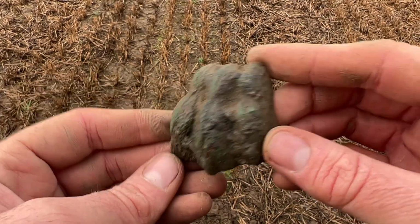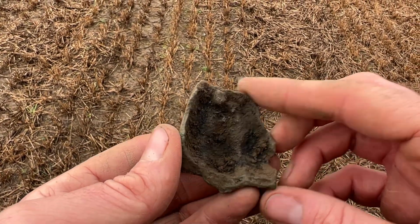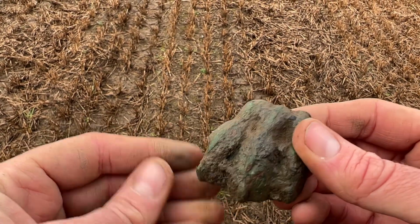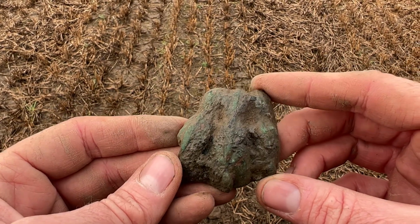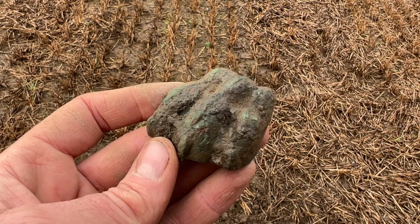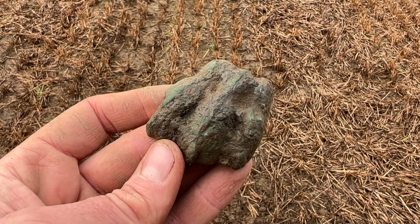Interestingly, I did a bit of research on this field here before we came out. There's quite a lot of crop marks from the Iron Age and Bronze Age, and also there was a Bronze Age spear and a Bronze Age axe head found in this field by ploughing back in the 1900s. Both of which were from the Bronze Age, 3,500 to 4,000 years of age, so there's hope for something better.